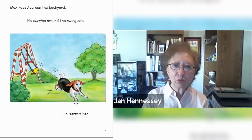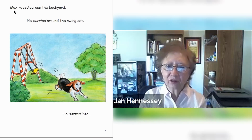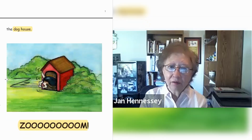So we have Max raced across the backyard. He hurried around the swing set. Do you see the swing set? He is going so fast that the swing starts moving. He darted into, where'd he go?